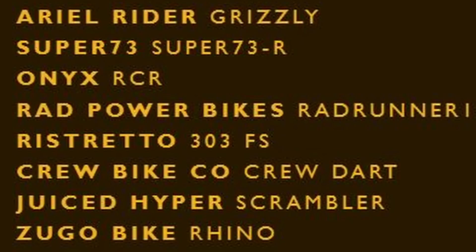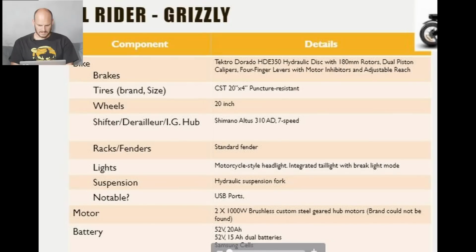Okay, we've got these bikes. Hopefully you're interested in one or two of these, or maybe you're drawing attention to which ones I haven't covered. Ariel Rider Grizzly. It says it's got two 1000 watt geared hub motors. The brand could not be found, so we don't know what kind of brand motor this is. That's a huge thing.